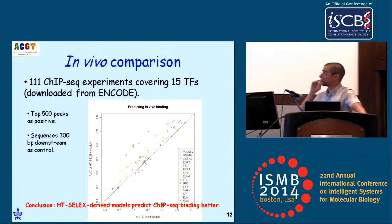Now, why are these models better? We saw that we have longer motifs. We wanted to see if these flanking sequences that were measured by the technology do give the advantage. So we kept only the 8 most informative positions for the high-throughput SELEX models, and we see that the advantage is no longer significant. So we believe that the better performance is due to the ability to measure longer motifs.